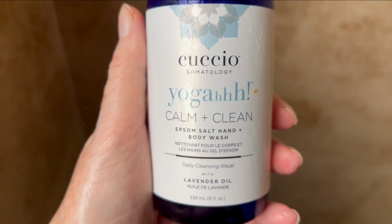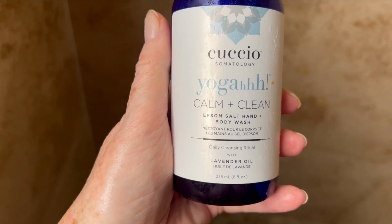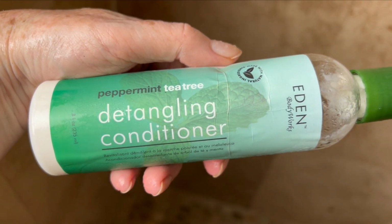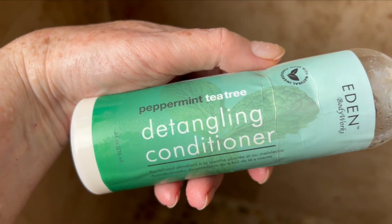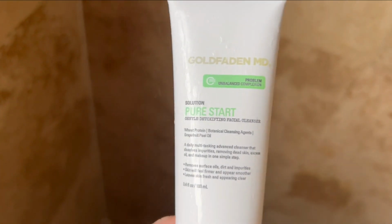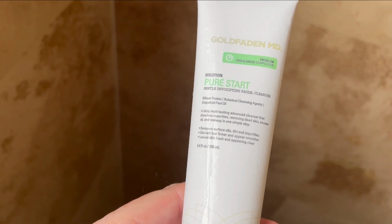Okay, I'm going to let that shampoo sit in my hair just a little bit. In the meantime, I'll wash up with this. Okay, so it's disheartening how much hair comes out in the shower. But we're going to move on with the peppermint tea tree conditioner. And while that conditioner sets, I'm going to use this to clean my face. Okay, I got water in my ears, but at least I'm clean.